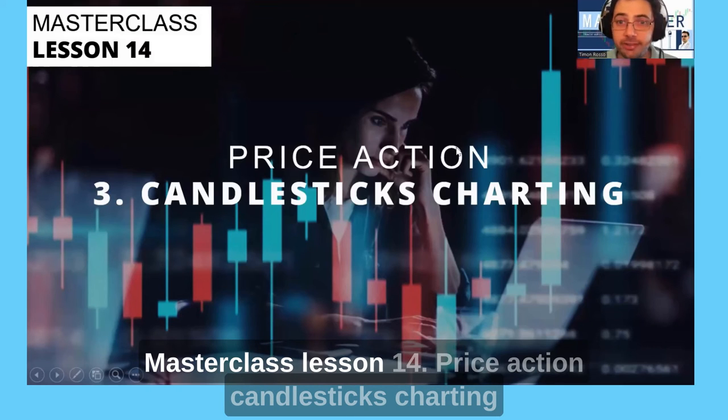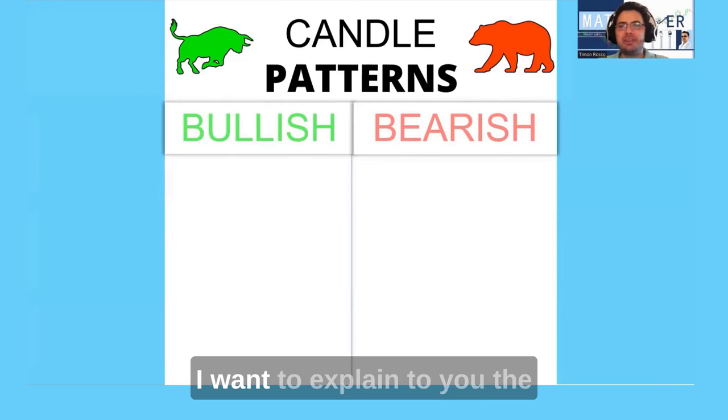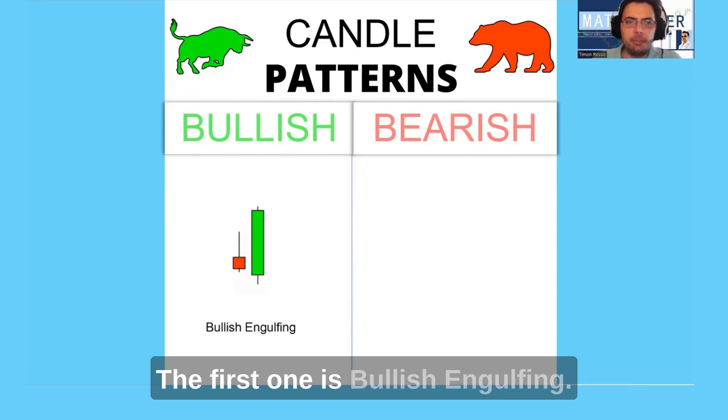Masterclass lesson 14, price action candlesticks charting, the 24 most popular candlestick formations. I want to explain to you the 24 most powerful candle chart patterns that I've ever seen in bullish versus bearish. The first one is bullish engulfing.